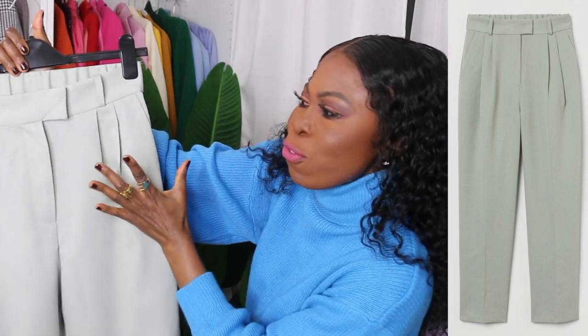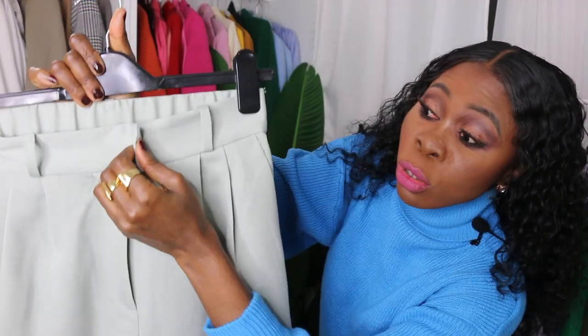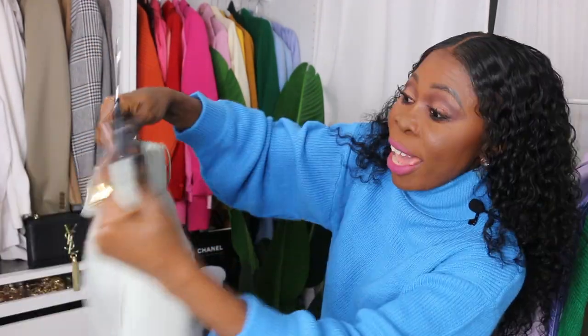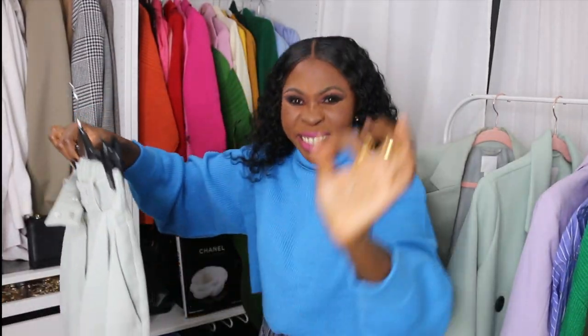Pretty details at the front. Let me come close so you guys can see closely. Zipper details, invisible zipper. Also, this is how it closes. Bottom closure, the waistband. And this is how it looks from the back, with those belt hoops and elasticated at the back. These details are everything.